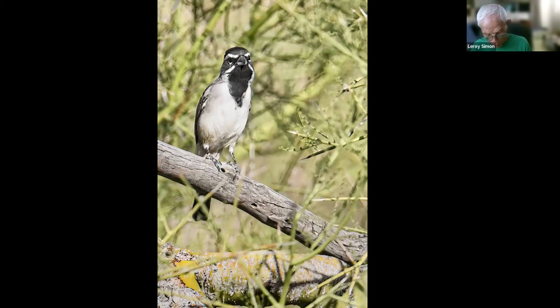This is a black-throated sparrow. It was hard to get pictures of the birds there because there was so much brush.